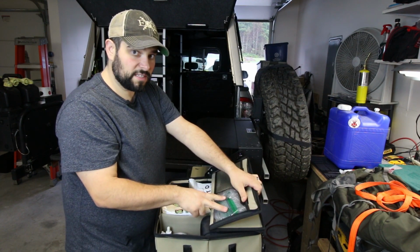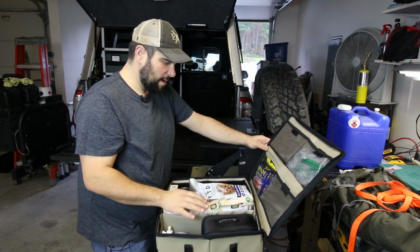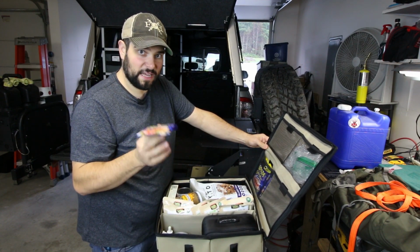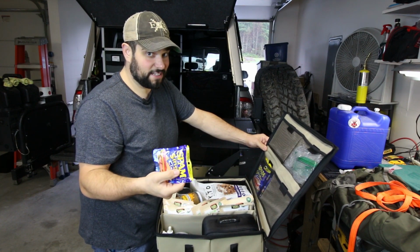Right here, I've got a whole bunch of miscellaneous size Ziploc bags. This one's empty, waiting for some stuff. I pack a whole bunch of these little Spam singles. When I'm camping is one of the only times I ever eat Spam, but I love doing Spam and eggs and that kind of stuff. It's honestly pretty good stuff.